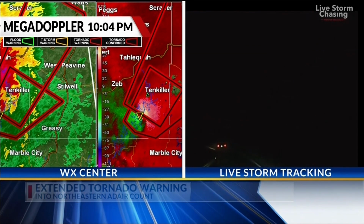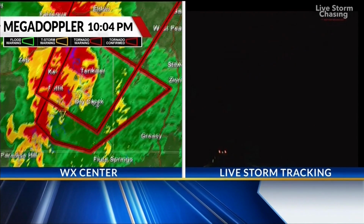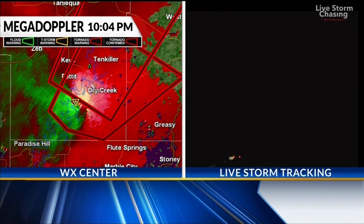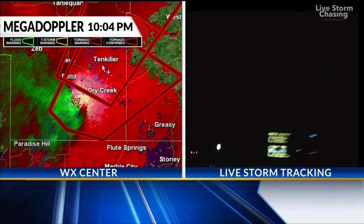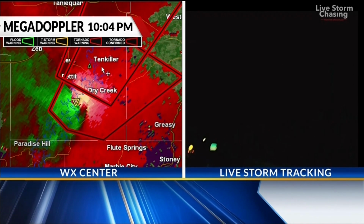I will note, I just passed through Dry Creek area. They still have power. Dry Creek still has power, okay. So something interesting here. I don't know if the radar's not updating. Let's see. No, it's been a little while since my radar updated. So that might be why. Dan, go ahead.